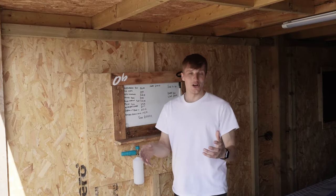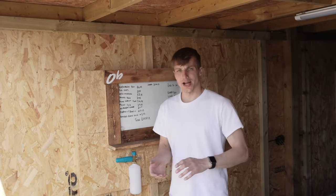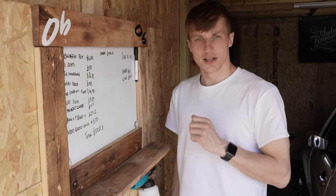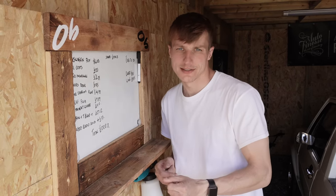So let's have a look how much the Fox actually made us. But before we do that, we need to have a look at a couple of things. There's a couple of more things we need to add to our expenses list before we can boast about how much money we might have made on this thing.